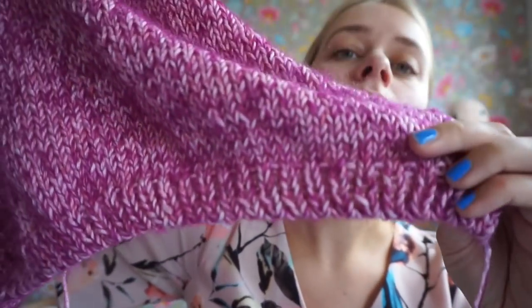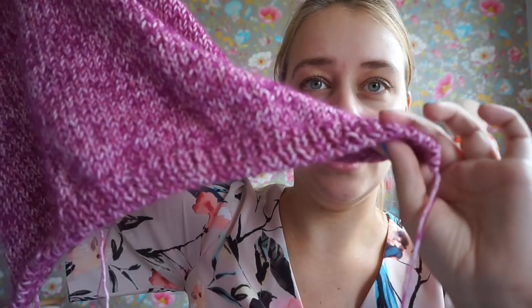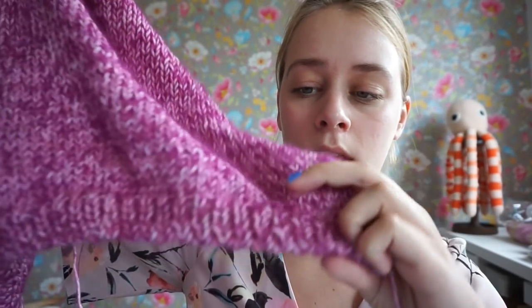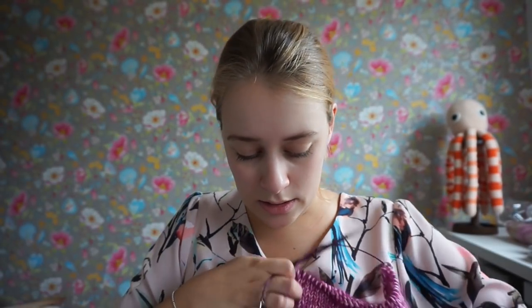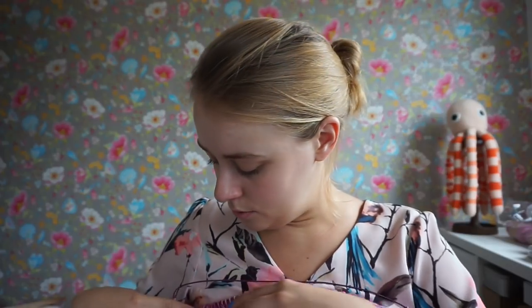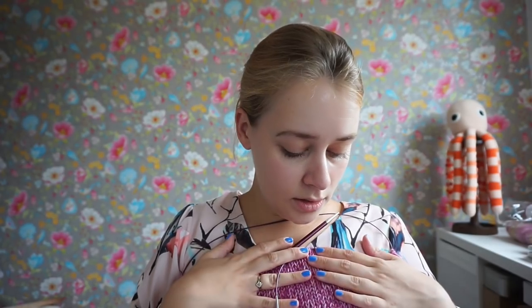So I did 1x1 rib. I did a cabled cast on, an alternate cable cast on, and then just stuck in it. I'll have to separate, well, not separate, maybe not even at all. I have to see if I want to make this a boxy fit or if I want to just cast off a few stitches on the sides for the sleeves. I think so, but yeah.